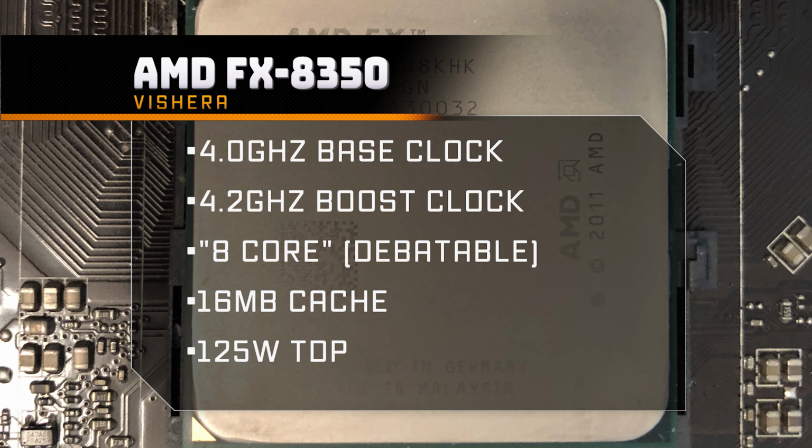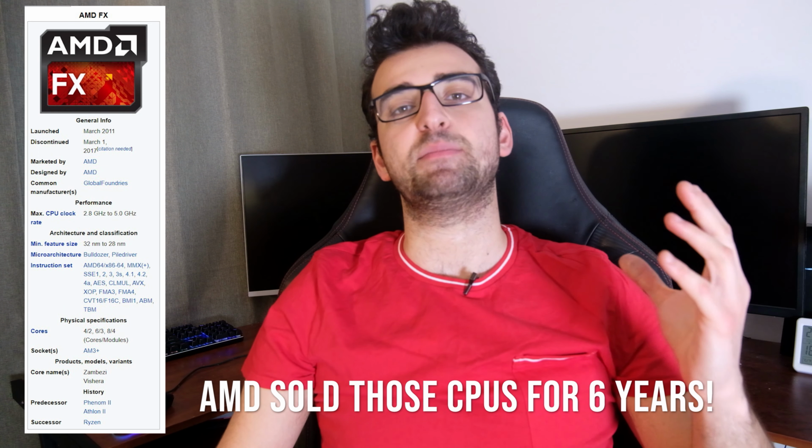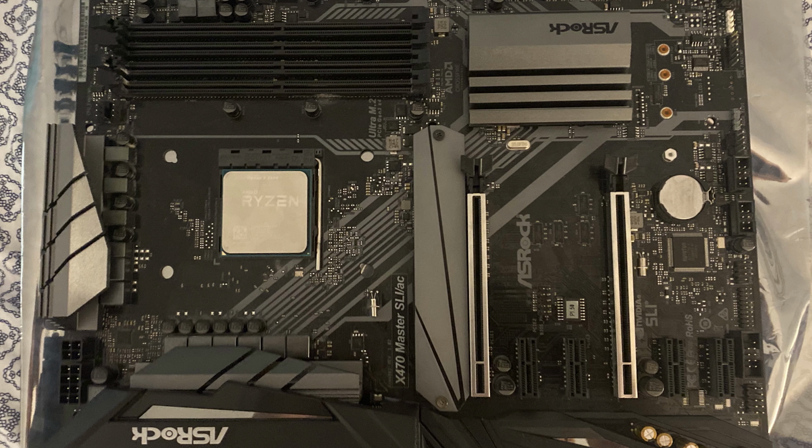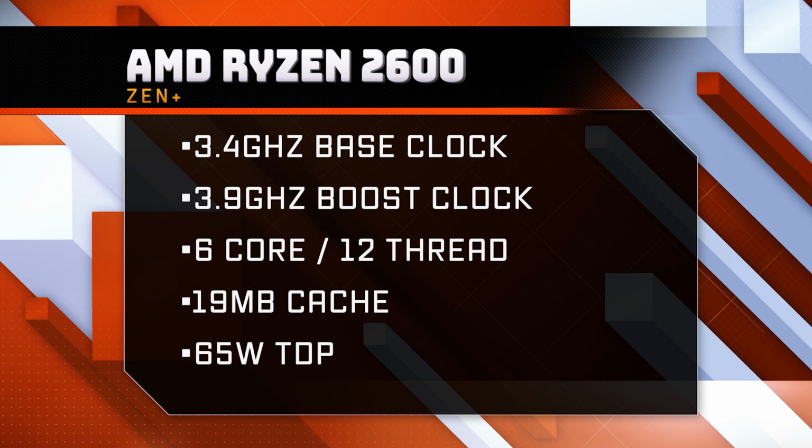I've used the infamous AMD FX8350 8-core processor for more than 5 years, and I told myself back then that I would never buy AMD again. Seeing AMD come back to the market like this made me very happy, and I got a Ryzen 5 2600 for my desktop and a 2600X for my secondary build. Let's look at the specs of Ryzen 5 2600.